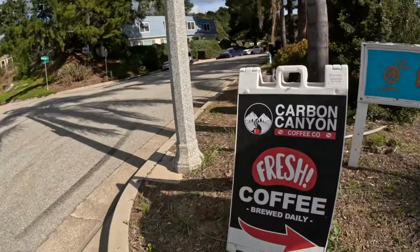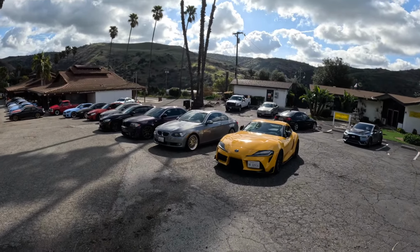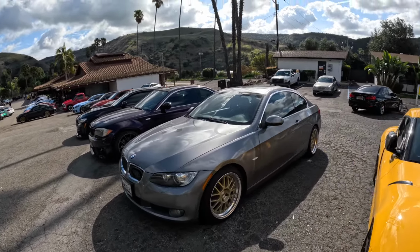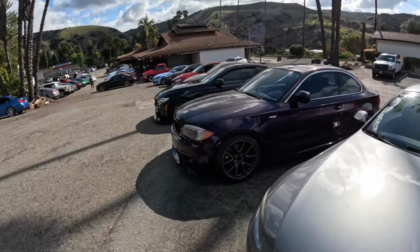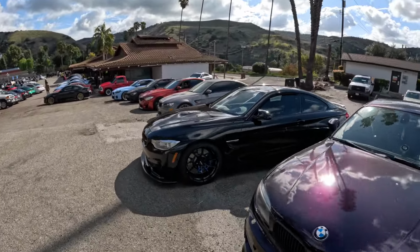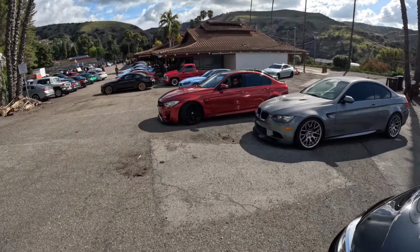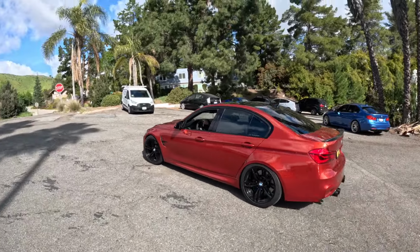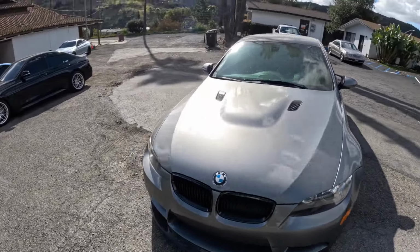So we made it to the meet. Let's see what kind of cars we can see, and I'm gonna do a quick walk around. Starting out, we have a Supra, and I do not know which 3 series this is. I'm inclined to say this is probably a 335i. It is not. It's a 328. All right. Got a 1 series, F82 M4. Very nice wheels. F80 even. M3.